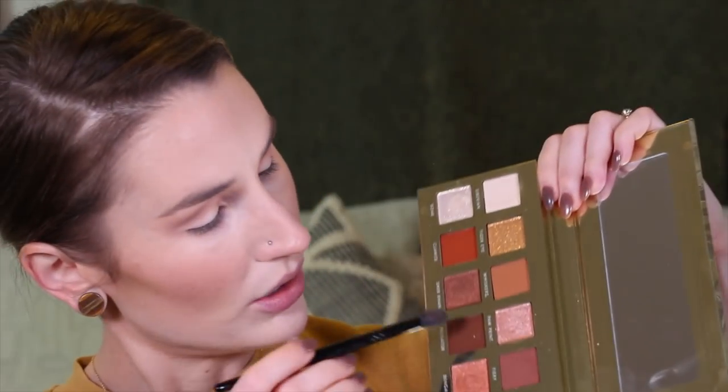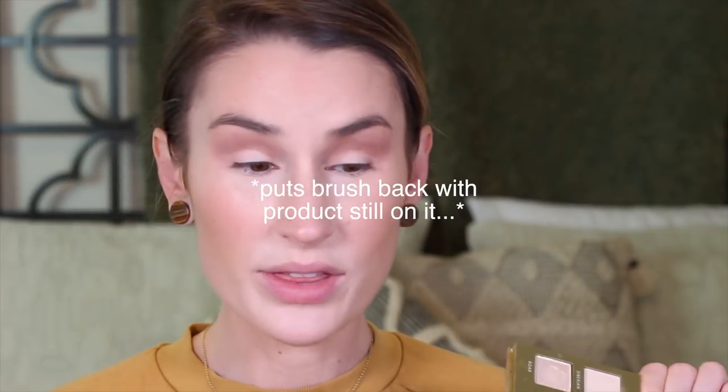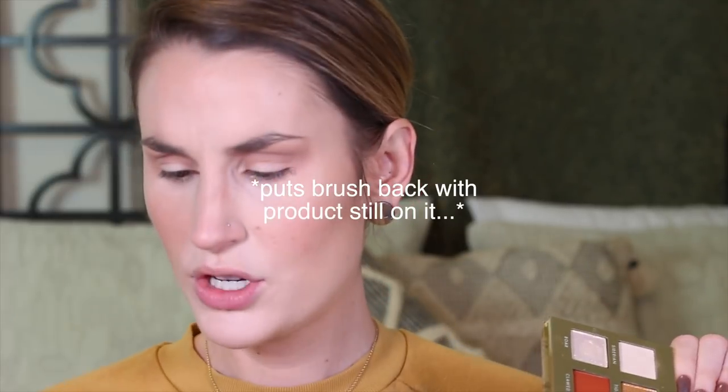So we have a nice transition going, and I'm going to go in next with Predator, which is this regular chocolatey brown. Do I want to go in with that big of a brush is the question. Yeah, I'm going to go in with the 04, which is slightly smaller, and I'm just going to build a little crevice crease here. Gonna also build a little halo right on the inner corner. And I'm going to draw a diagonal line like this.